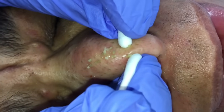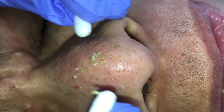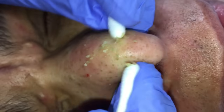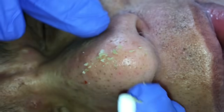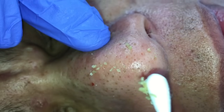So blackheads are formed whenever oils and P-acnes bacteria, sebum, come up to the surface of the skin, and of course air hits it, oxidizes, and then you get those little black plugs. And you see now they come out really easy out of there, okay?